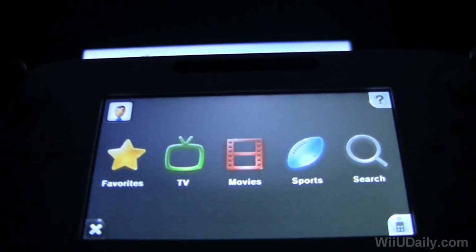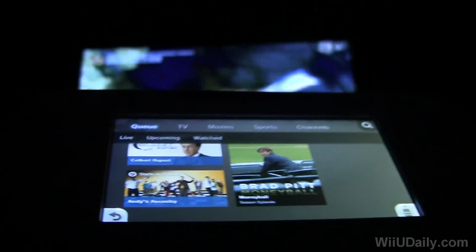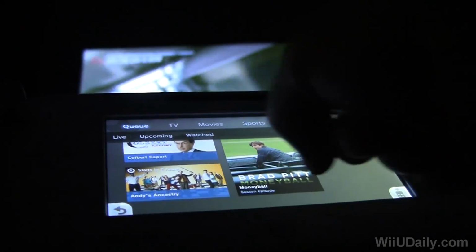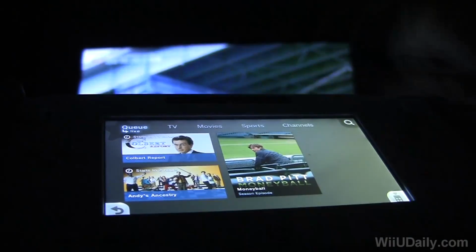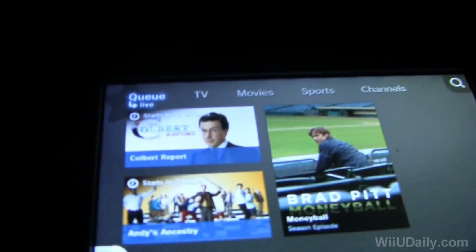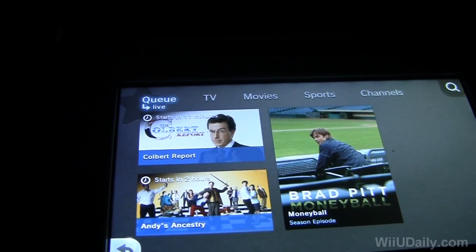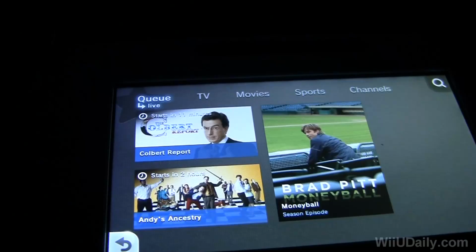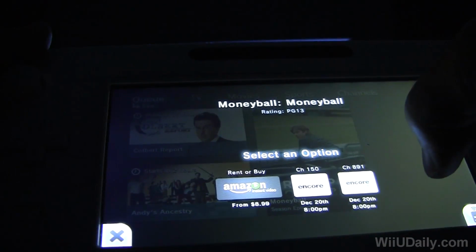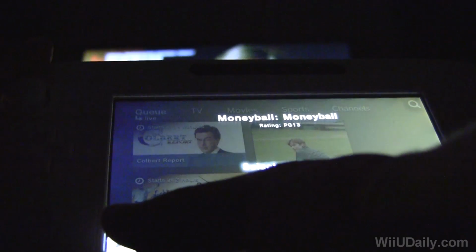Speaking of the guide, that's kind of the core functionality here. You've got favorites, TV, movies, sports, and search, and it really offers a nice tablet interface for browsing TV and incorporating stuff that you enjoy watching. So right now we're looking at our favorites. We can look at our favorites queue and see what's playing now. We can look through TVs, movies, sports, and channels, and each one of these options has sub-options. In this case, I want to watch Moneyball, so I can either buy it and rent it from Amazon or select from one of the two stations there.